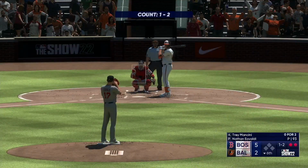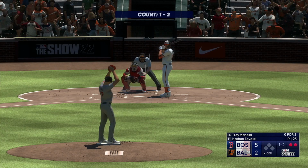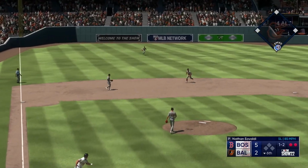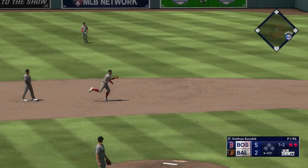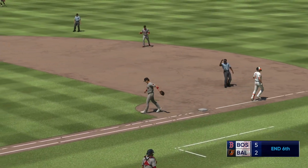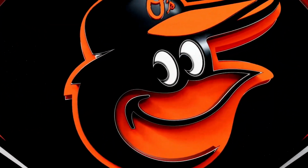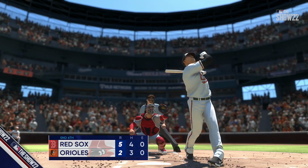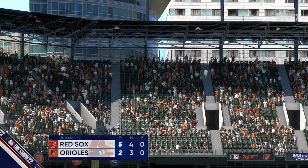Trey Mancini, the next to hit for the Orioles, who's 0 for 2 with a pair of strikeouts. Out to short. Bogaerts fields it cleanly, gathers, and throws to first. Play made, that ends the inning. But the long ball was working in this inning. Not once, but twice. It's now 5-2.